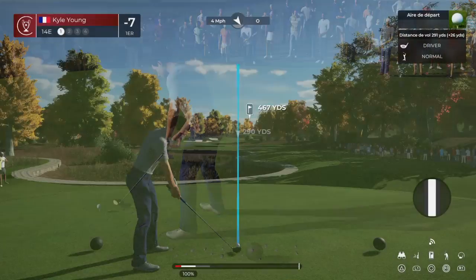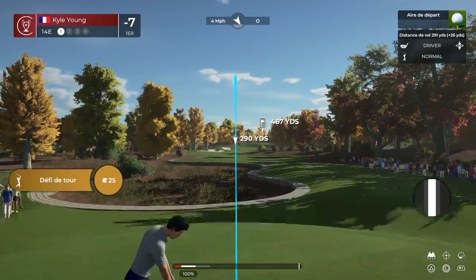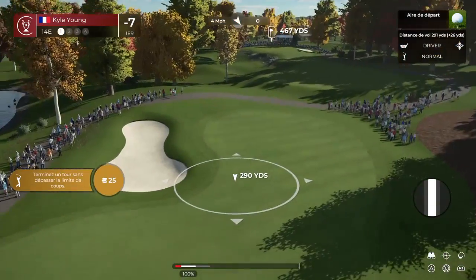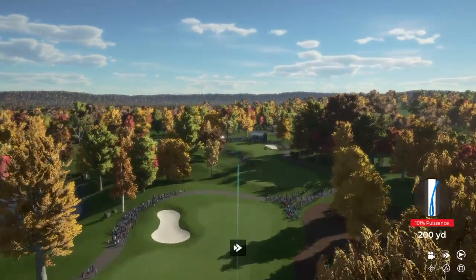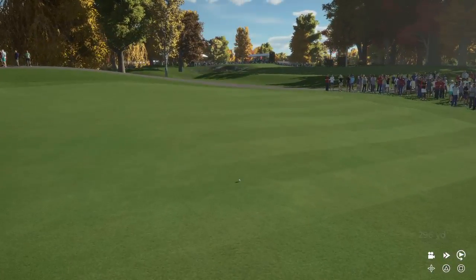Welcome back to our PGA Tour coverage here on 2K Sports. We're picking up the action on the 14th. Let's make a fast finish. Oh, well struck. This drive's heading for the fairway in my eyes.